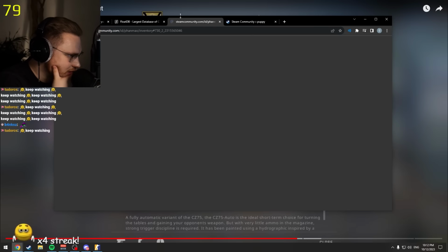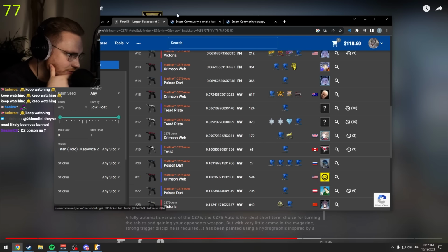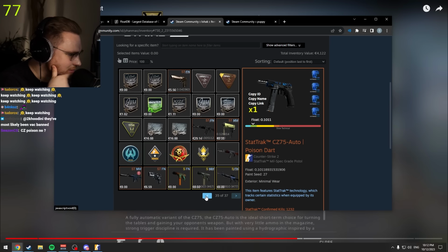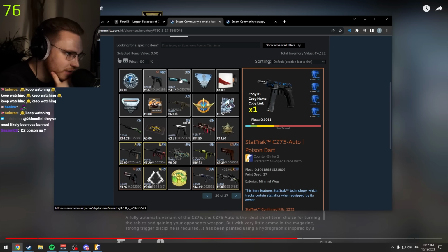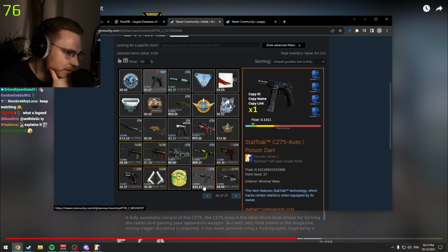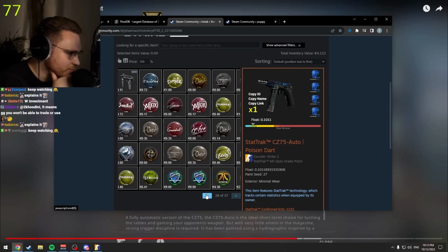He still has it, chat. Yeah, it's still him. Look at this. He was the one who crafted it. He has it since 2014, for almost 9 years, dude. Look at this. It's on his last page in the inventory, together with his 2014 Pick'em trophy. What a legend. I think he's aware, by the way, of what he has.